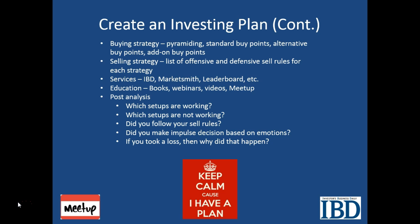You also want to have your pyramiding strategy down. Maybe you're going to buy half a position on your first buy, your B1, and then add a 25% position on your B2, and then another 25% on your B3. And how are those going to be spaced out? Some people will do a B1 when the stock hits the pivot point, then a B2 when it goes up 2%, and then a B3 when it goes up 4% from the buy point. All these are things you want to define in your buying strategy. How are you going to go about buying stocks?